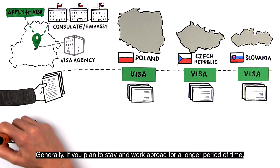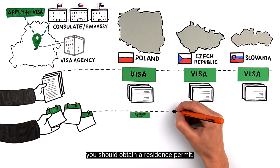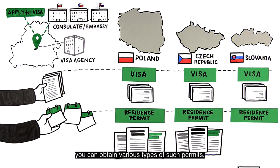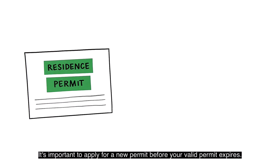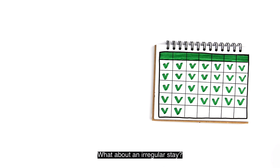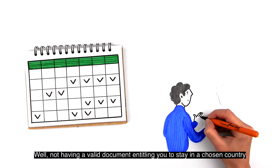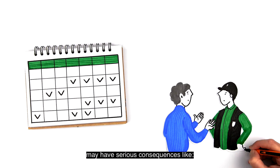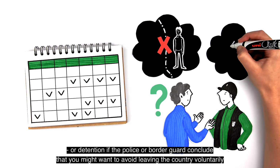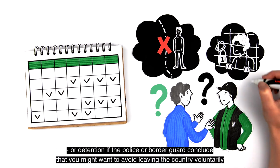What's next? Generally, if you plan to stay and work abroad for a longer period of time, you should obtain a residence permit. Depending on your situation and the purpose of your stay, you can obtain various types of such permits. It's important to apply for a new permit before your valid permit expires. What about an irregular stay? Well, not having a valid document entitling you to stay in a chosen country may have serious consequences, like the obligation to return to your home country and a re-entry ban or detention if the police or border guard conclude that you might want to avoid leaving the country voluntarily.